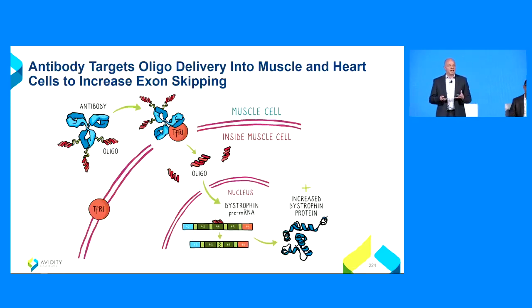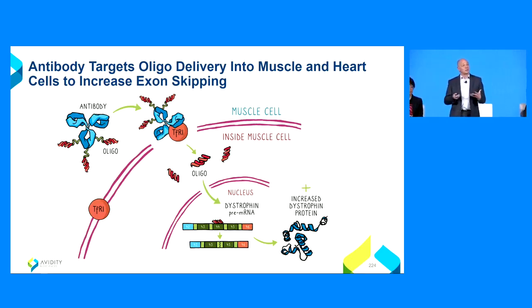So the way that this works is that the antibody itself is able to bind to a protein at the surface of the muscle tissue. And that protein is called the transferrin receptor 1. And what happens when that occurs is that the antibody and the receptor are taken inside the muscle cell, where the AOC is able to release the multiple copies of the oligonucleotide that have been chemically attached to it. And this allows a very powerful delivery of oligonucleotide in terms of its dose, but also its specificity into the muscles. And then, as we've talked about already a few times, the oligonucleotide is able to perform the exon skipping that we discussed, restoring that reading frame and bringing the dystrophin protein back into production.